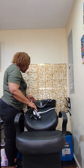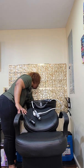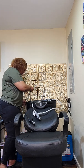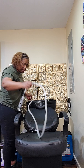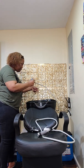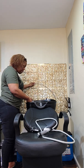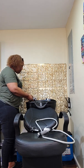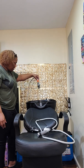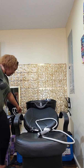Just like that. And then the other piece, let me slide this up so you can see. It just runs across the back. I just let it lay across the back. This is my second one. So it just lays across the back, and as you can see, it's not connected to anything else. I just lay it across the back to keep it out of sight. And I take this piece, I had to sit in the water, so I'm about to show you guys. This drops into the bucket of water that I say is clean water.